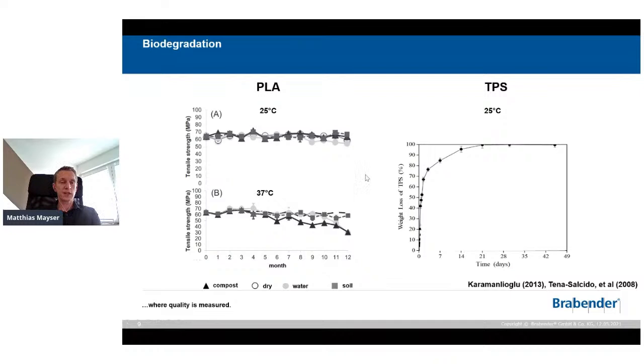On the other hand, if we look at thermoplastic starch, it already degrades at 25 degrees Celsius in a matter of days. This is, I think, in soil. So as you can see, bioplastic is not equal to bioplastic, and you have to choose the right material for the right application. Another problem with bioplastics is the price.